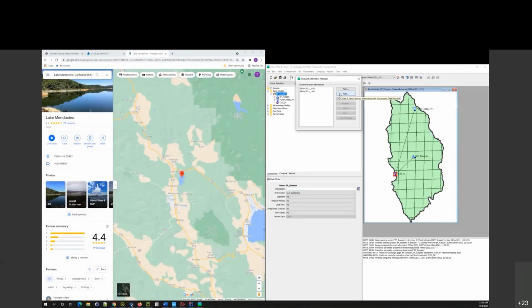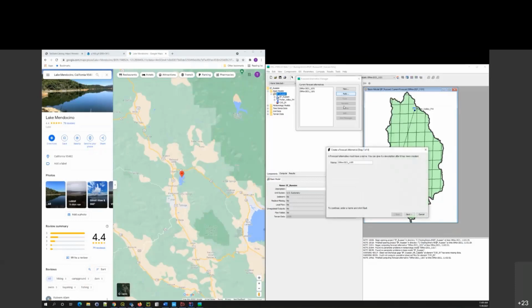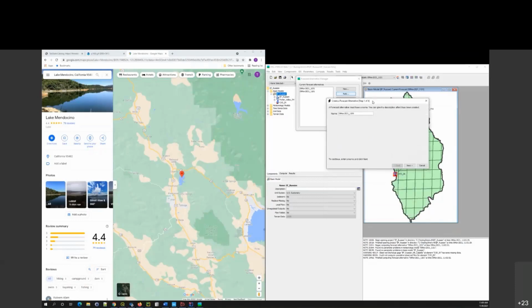Okay, with that preface, I'm going to go to the Forecast Alternative Manager, and the button is called the Auto Forecast, to create a forecast alternative with automated data retrieval. It's a 4-step wizard. On the first step, I give the name of the automated forecast, and it defaults to a name that is roughly the time that you accessed this wizard. I'll just use that default name and continue.